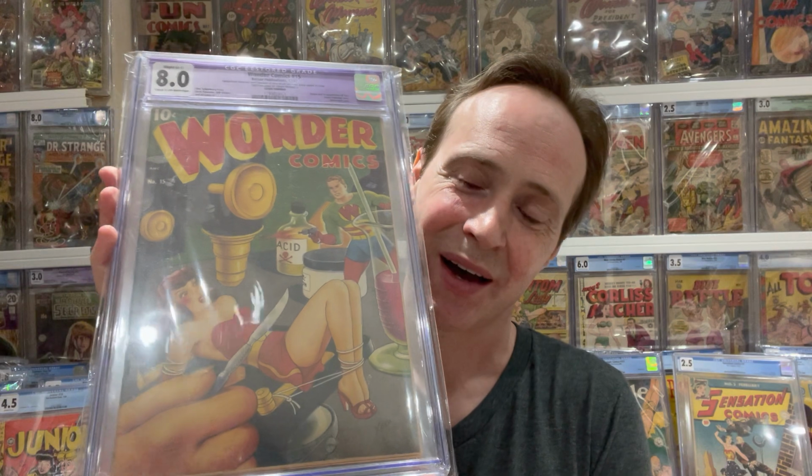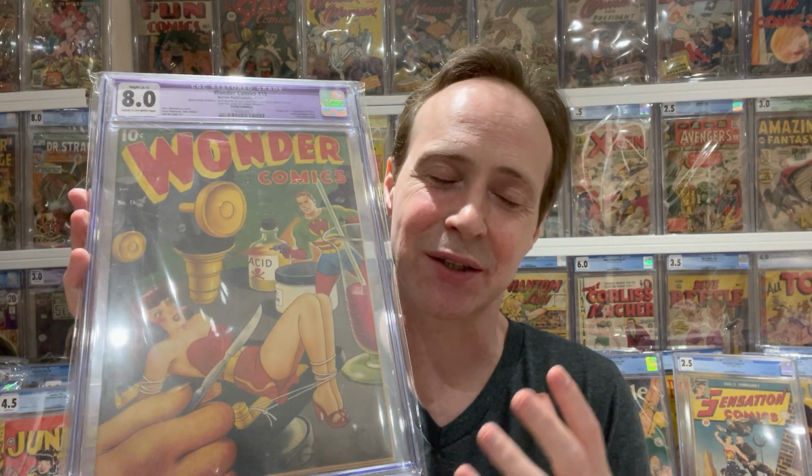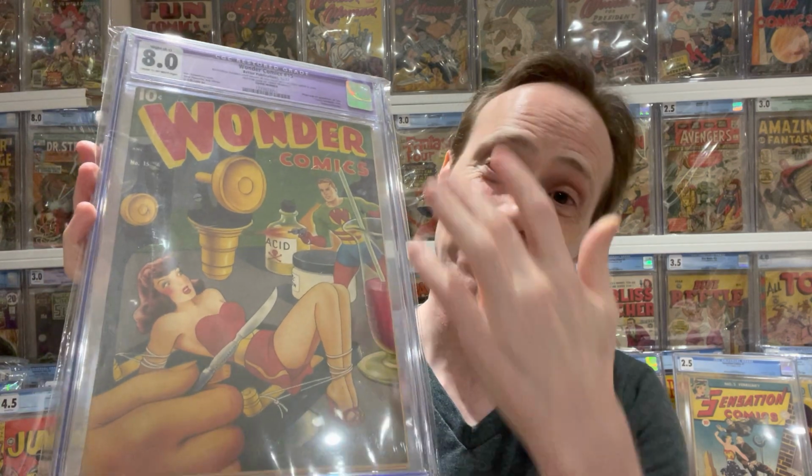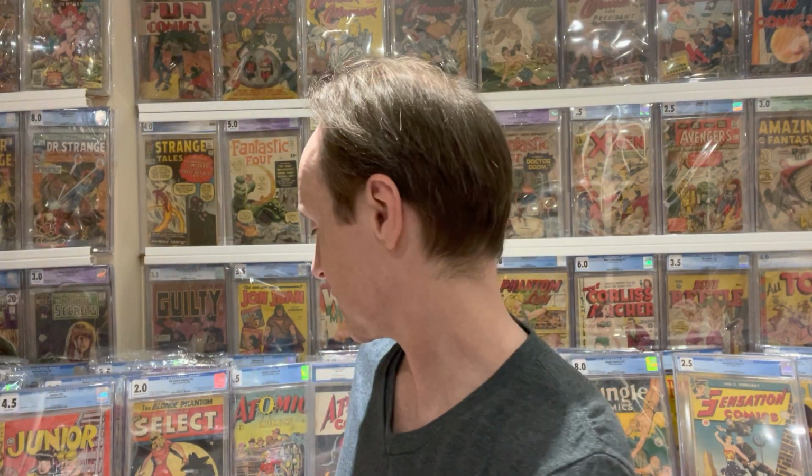Great book though. I'm not so particular about restoration. I just want to have the cool book in my collection, and you can't really tell that it's restored, except for the fact that it's a purple label. And I just really enjoy it. I just really love this book. Great book to have. Wonder Comics number 15. In my opinion, one of Alex Schomburg's masterpieces. I really love that cover. I think it's a great cover.